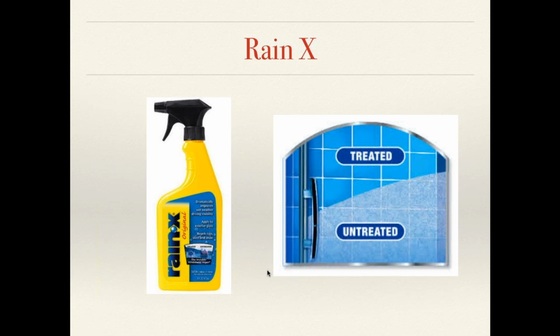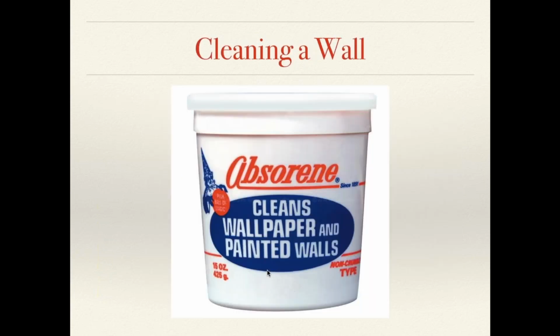I do know of one company that tried to use this on the water-facing windows to help the salt and the water run off of the windows, and I have not heard back if that worked well, but I thought that was a great idea considering how well it works on the windshields of cars that I've used it on. So again, just another tool out there for us to be aware of and to be able to use.